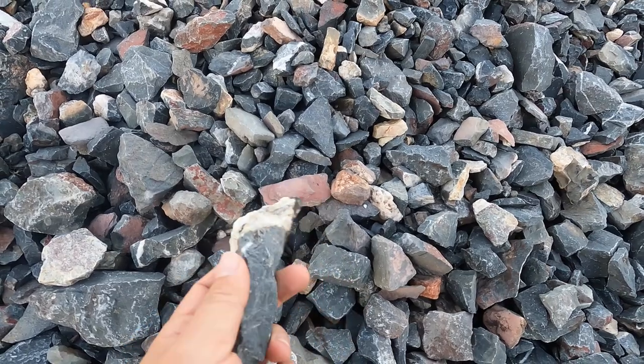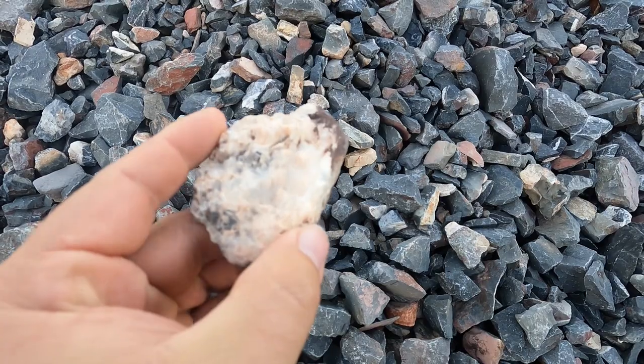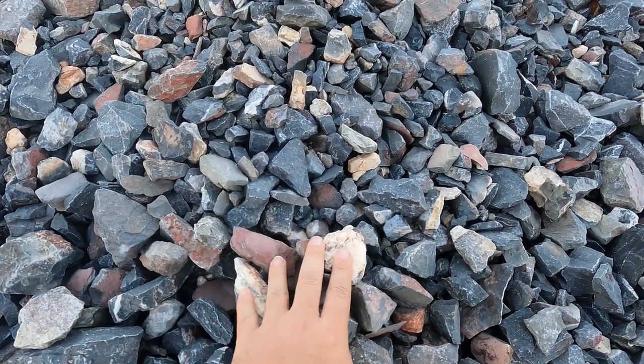But yeah, there's some white calcite right there. Looks like we're getting some crystals right there even. Small ones, but right there.